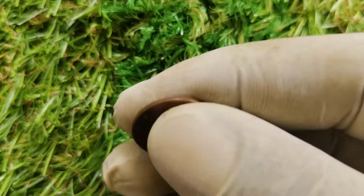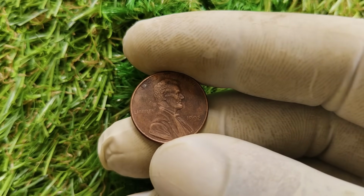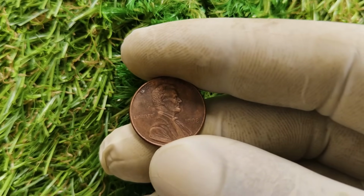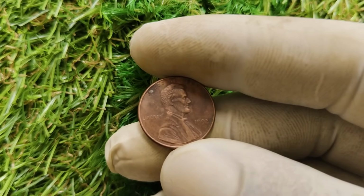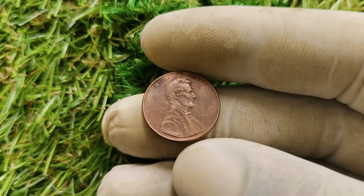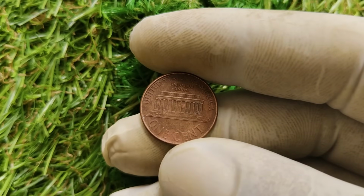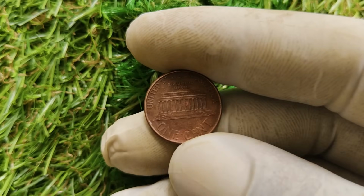At first glance, a 1998 penny without a mint mark might look like just another cent you'd find under your couch cushion or lying in a grocery store parking lot. Most people might think, it's just a penny, what could it possibly be worth? But numismatics, the study and collection of coins, teaches us that small details often separate a common coin from one that is rare and valuable. In the case of the 1998 no mint mark Lincoln cent, those details have made all the difference.